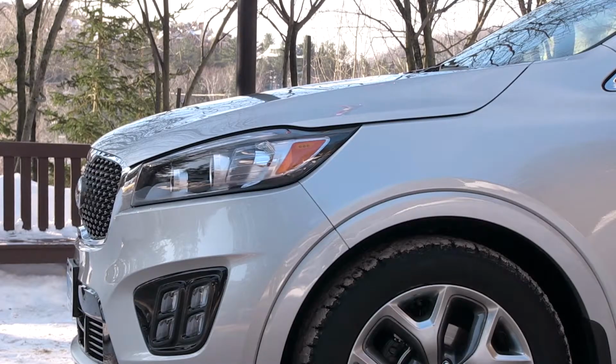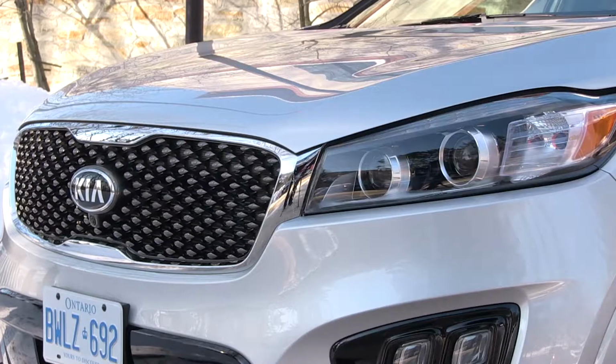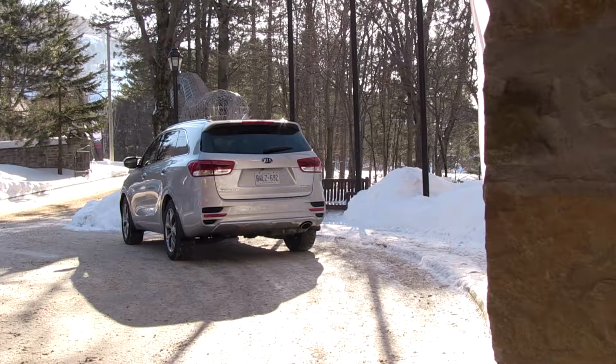So how many people are going to buy the 7-passenger model? Kia thinks now, because it's available on more trim levels, it'll go from about 10% up to maybe as high as 35% will buy the 7-passenger Sorrento.